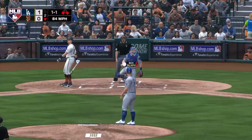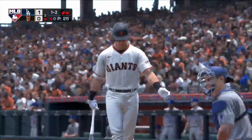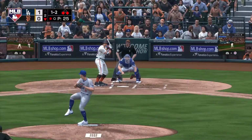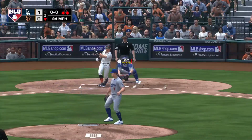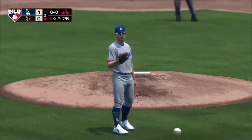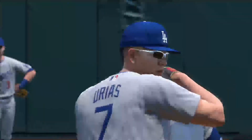Can't keep the weight back, and he falls behind 1-2. He's gone to the well with that pitch 3 times in a row. I'm interested to see if he changes it up right here. He got him, and it'll probably take a base hit now to get that runner across from third. Got him with a good high fastball there.